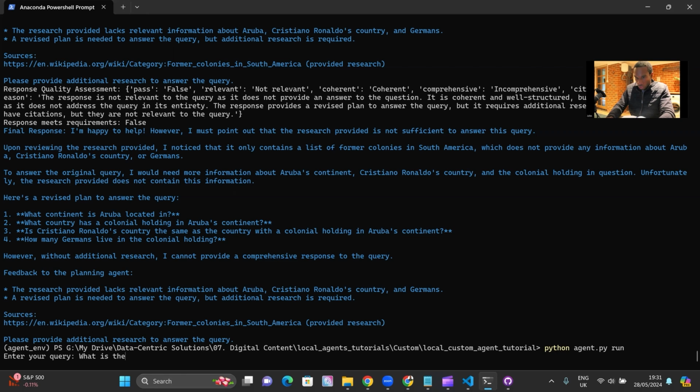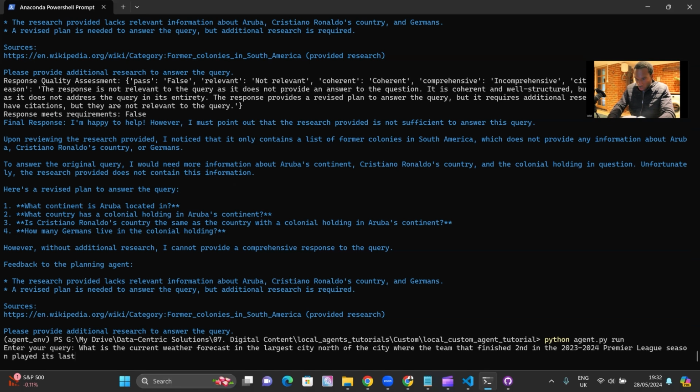So what is the current weather in the largest city north of the city where the team that finished second in the 2024 season played its last. Right. Again, this is a multi-hop question comprised of many single-hop questions. So I know it's not grammatically perfect. I'm really just trying to push the limits of this web search agent. So let's go.